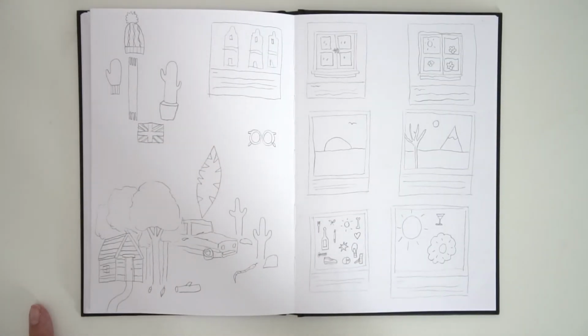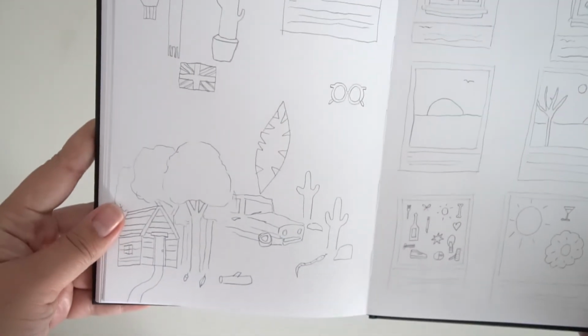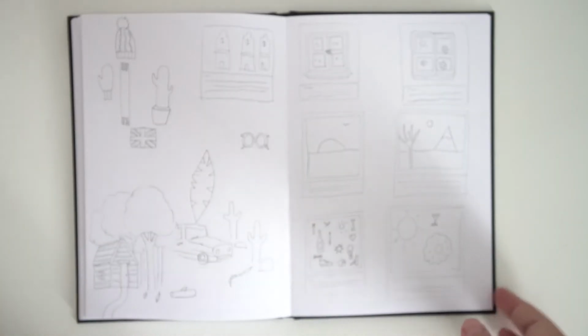And this year I'm trying to make a desk calendar. I made one for my mum last year and gave it to her for Christmas, and I'm hoping to make one again for her and to sell one as well. So I'm just working on some different ideas there. I've got a couple of landscapes. I'm finding it really hard to find a cohesive theme that's going to work for 12 different cards.